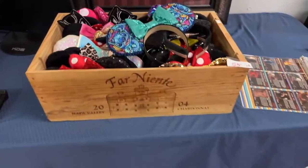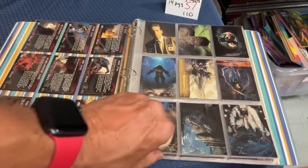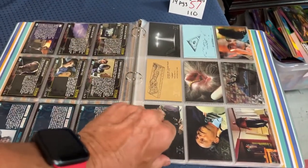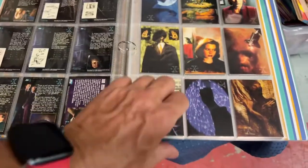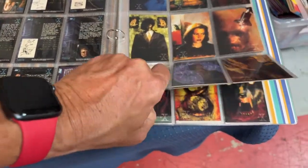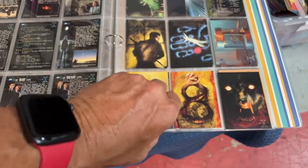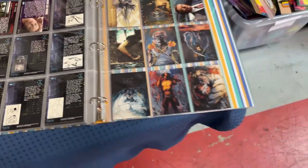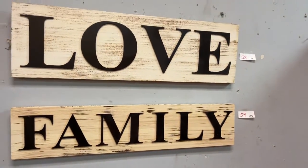Bringing it back out, we have more of the Mickey ears. We have the X-Files trading cards. Really, really cool. Now I'm taking a little longer. Ew, God, really? Phew. All right, can you imagine having worms coming out of your ears? I'm taking a little longer on these videos, guys, in the event you can't make it in for inspection, so you can see more of the items the way we're doing it. So, yeah, definitely giving you a little heavy-duty inspection preview here.